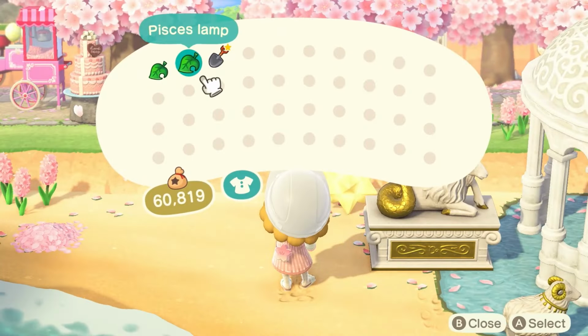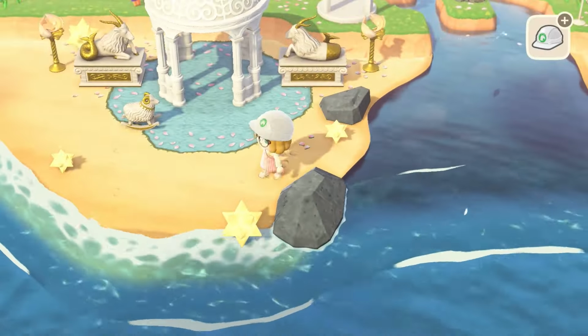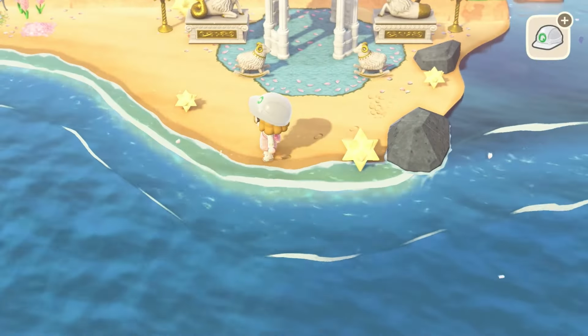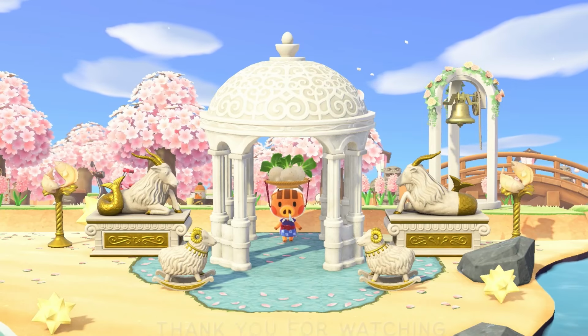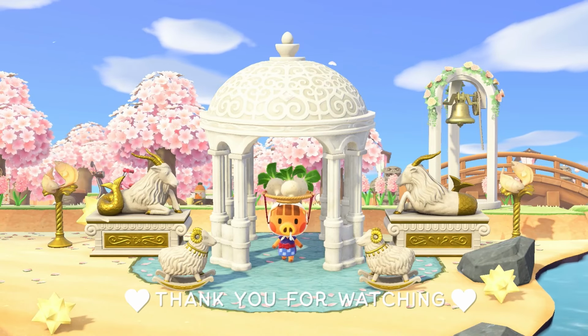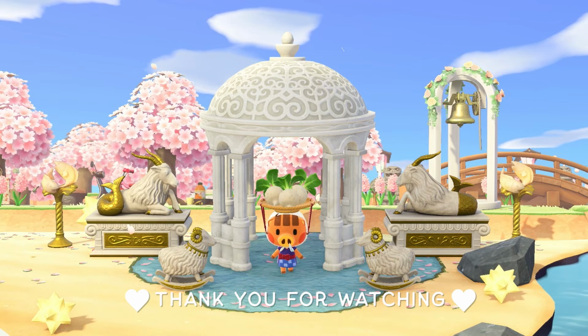And Daisy May was just chilling with me. She really was here for the whole build, wasn't she? That's so funny. All right, everyone, there she is, Miss Daisy May, enjoying this final build of my island.